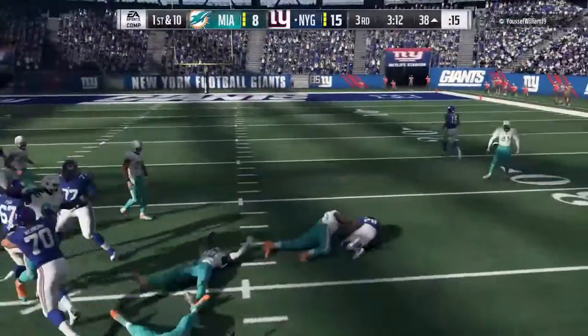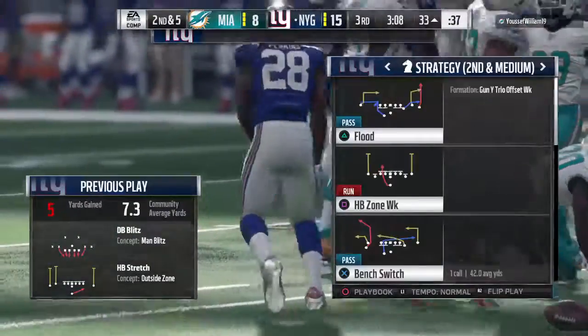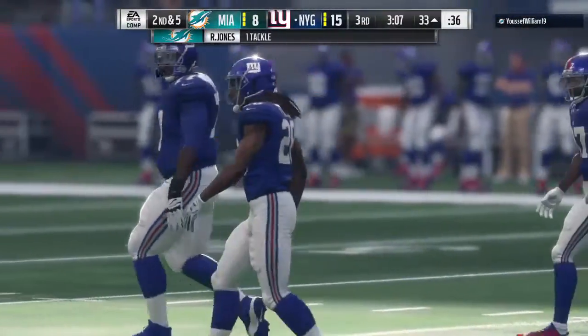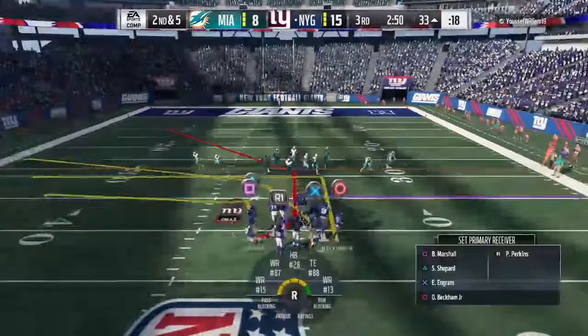On the run, it's Perkins. And able to push his way forward here for a good little gain. 5 yards is the tally on first down. That brings up 2nd and 5. Second down, and the offense needing 5 yards.